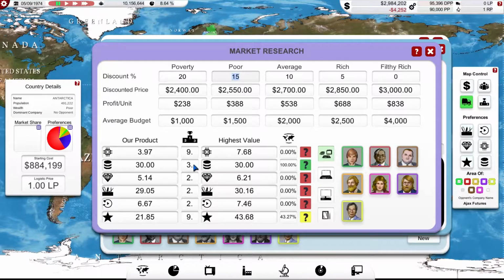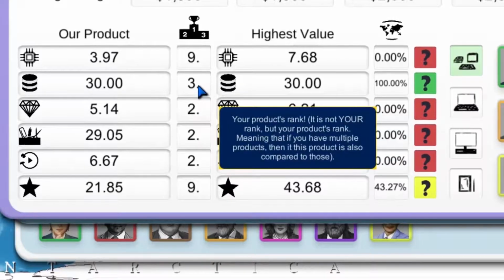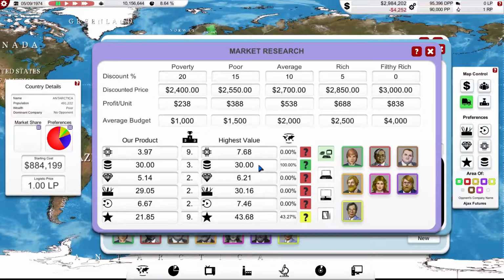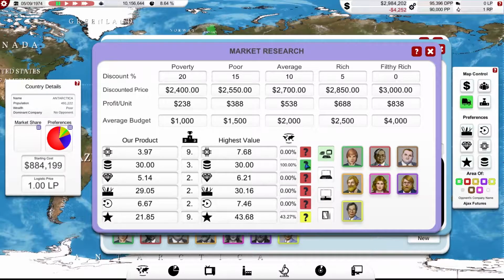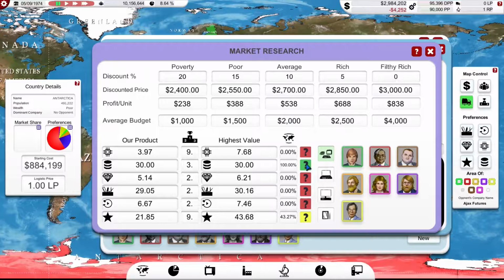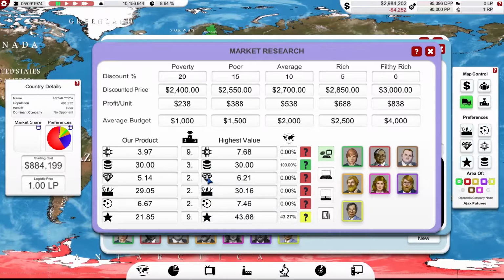That looks like... Why is that 3? It's not your rank, but your product's rank. Ah, okay. So this compares to... Yes, because the sort of grade, the position on the line, as it were, here, is saying who has the best, if I understand this presentation correctly, which is green, which is my colour. But I have two other computers with the same capacity, so I suppose that's what the 3 stands for there.